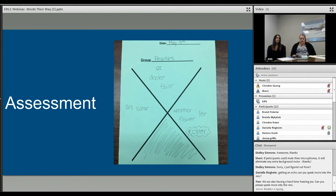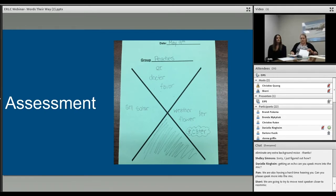I've also done it where I do these at the beginning of my conferences. So when I pull a group aside, I sometimes do the assessment right at the start before we start the newest word sort for that week. So I would still give them the same format there, give them the X, and then after that we would move on to the newest sort.